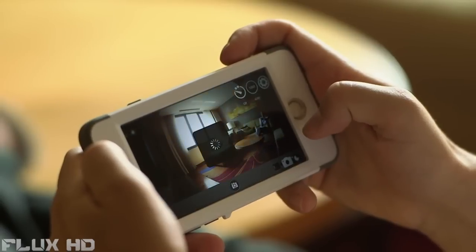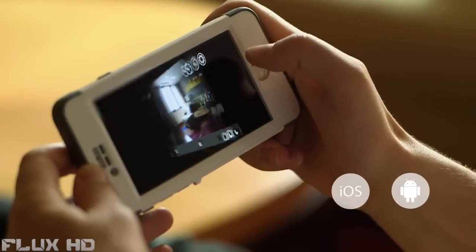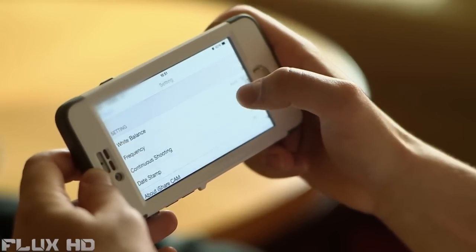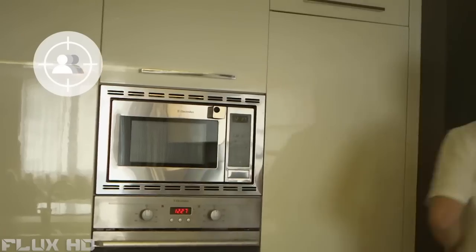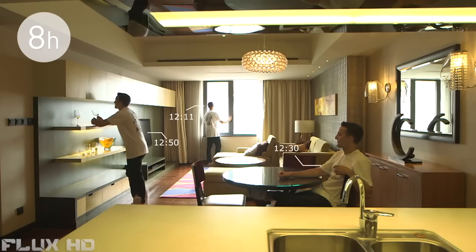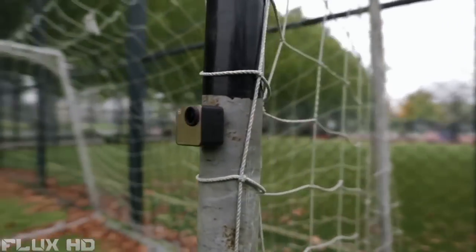Connect to Mocha Cam using Wi-Fi to control the camera and review the video directly. Mocha Cam also synchronizes your photos and videos and lets you share them instantly. Mocha Cam can also be used as a security camera. Set it to motion detector mode, put it anywhere you want, and it will last for 8 hours without a power supply.